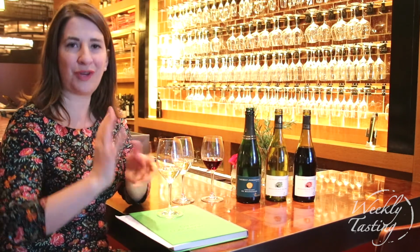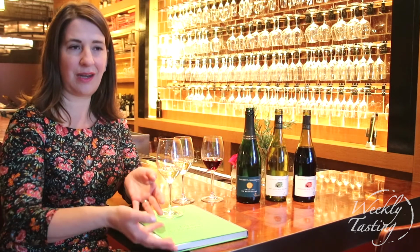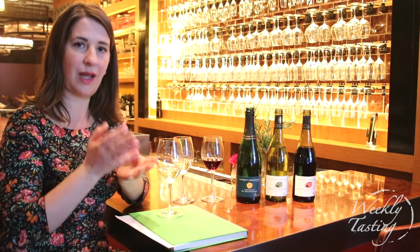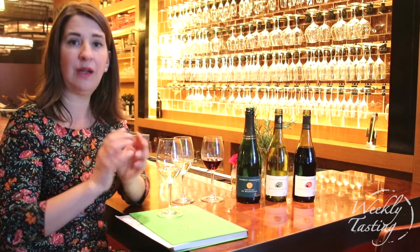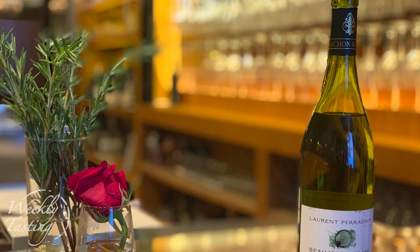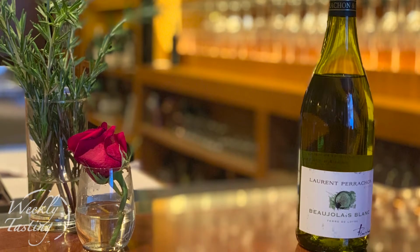Which would be you freeze the neck of the bottle, expel the spent yeast, and then maybe quickly add a little bit more wine just to finish the wine, and then add a cork with a cage so that it stays bubbly. I was mentioning earlier that it's really fun to try a producer's wine and then all of the styles of wine they make.